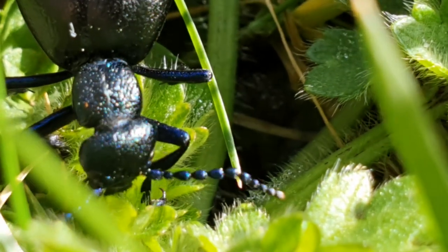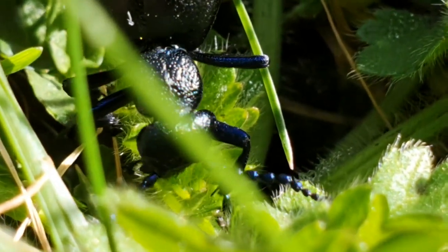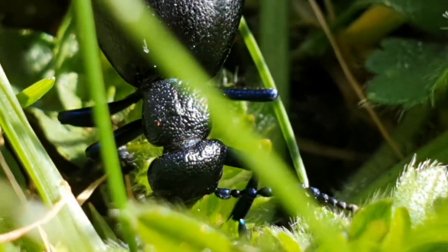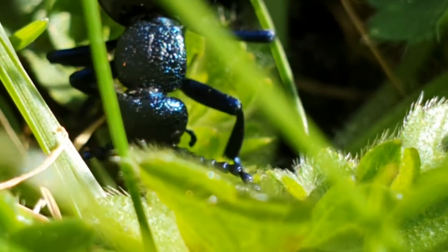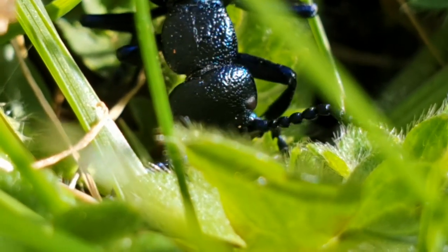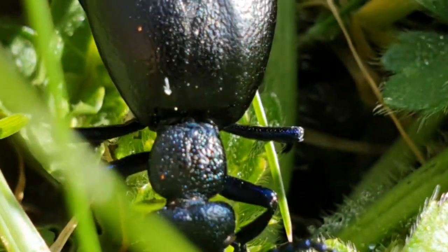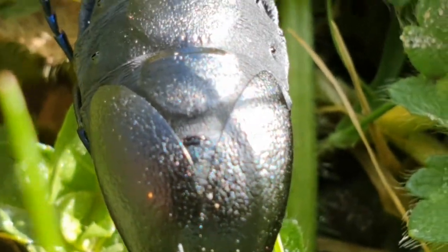But the thing is, the poor bees don't get a break, because the oil beetles, the different species hatch out at different times of the year. So there's another load that come out later on in the summer. So they get two rounds of it. Now, as we know, there are only 5 species left in the UK. Our oil beetles are still under threat.